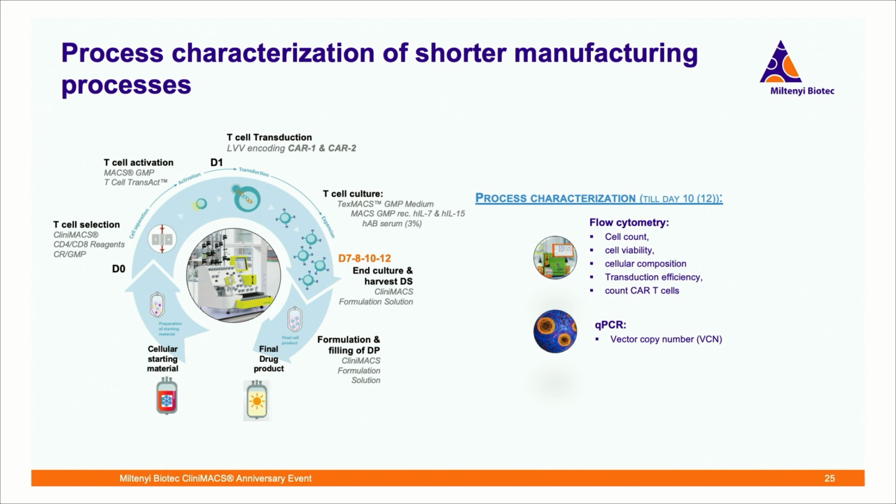So we used the application to start with the fresh starting material, and we manufactured the fresh drug product. We used two independent CAR constructs, and we modified the activity matrix so that the whole process will take 7, 8, 10, or 12 days.